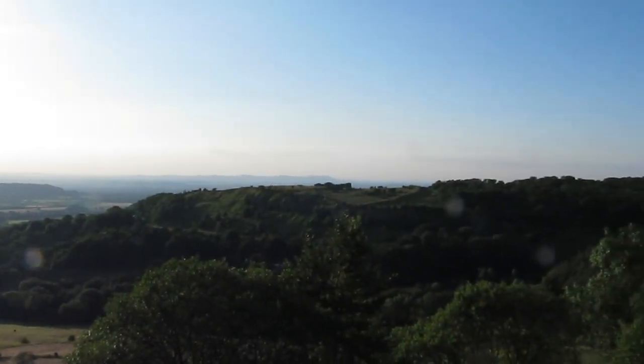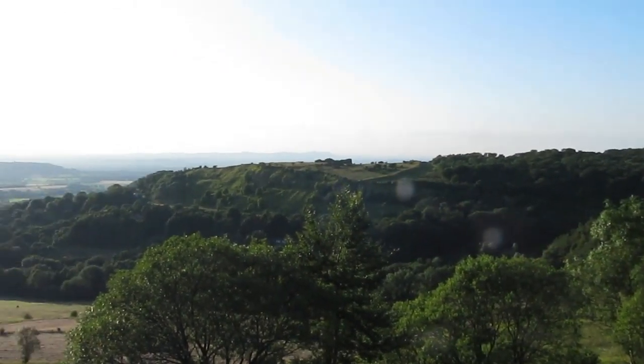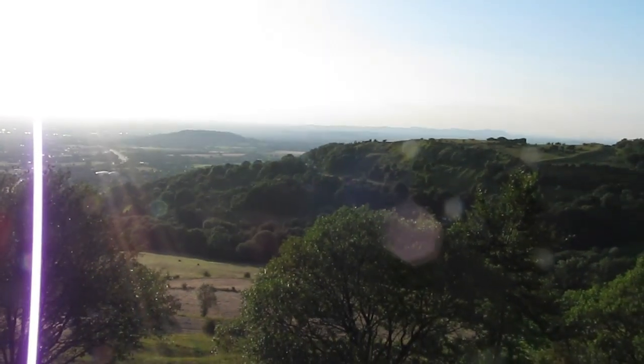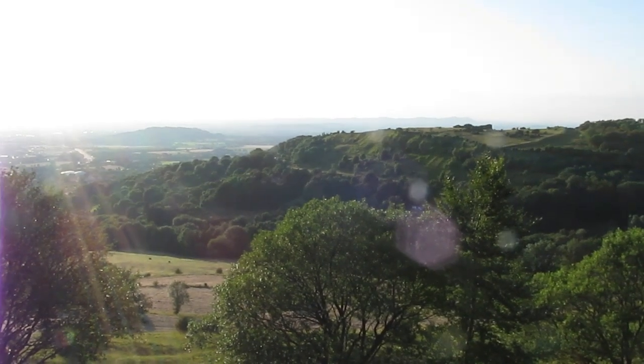Although it's now a view and parking spot, it was the main road last time I came through here, I believe. So let's see what we can get into. Have a look at Alan Whitmore's layout, coming up right now.